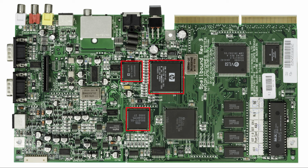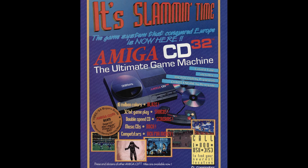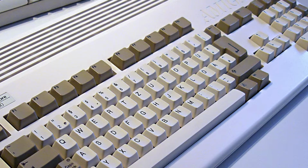The CD32 wasn't just a console, it was a technological marvel, and the first fully 32-bit machine, beating out contemporaries like the 3DO. But here's a twist. It was essentially a console-based Amiga 1200, sharing much of its hardware architecture with the popular Amiga computer.